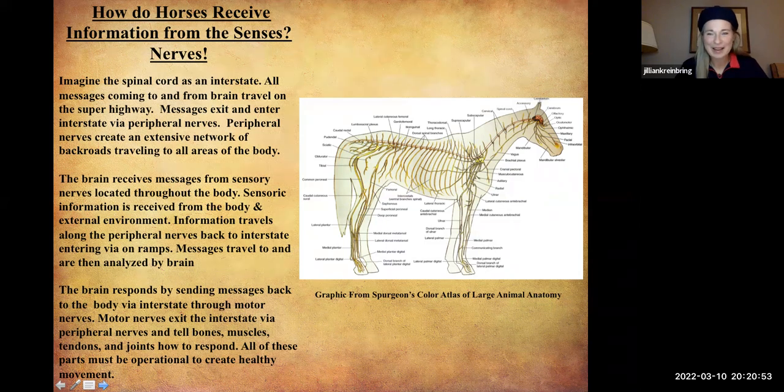Probably the easiest way for me to explain the nervous system is this. You've got the brain, right? Think about the brain as being New York City. It's like the Metroplex, okay? And coming out of New York City is a major interstate, okay? And that interstate is the horse's spinal cord, okay? And the spinal cord runs through all of the vertebrae, okay?